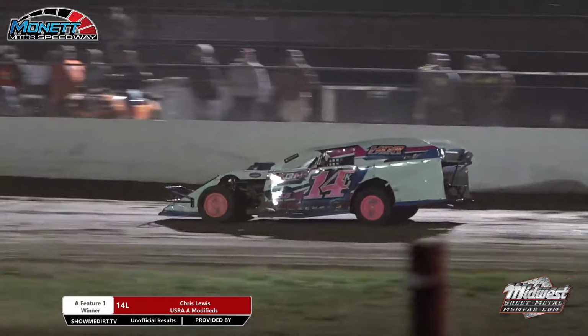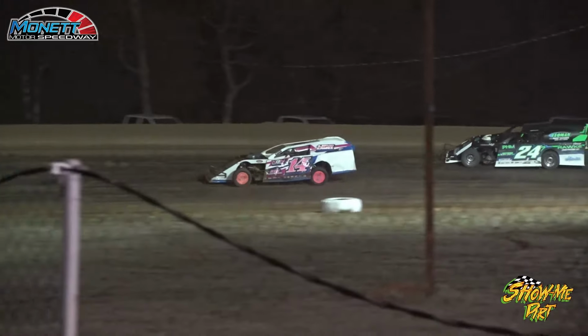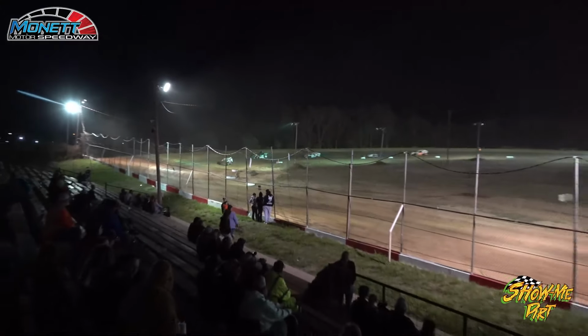And Nathan Hager finishing second. Jared Dotson with a close second, 1/100th of a second between him and Hager. Mickey Burrell coming in 4th, and Brian Green rounding out your top 5.